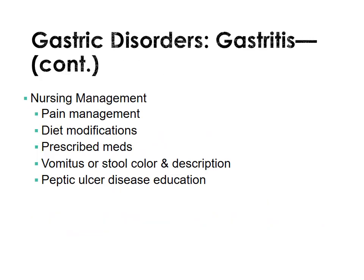Nursing management will be to manage the pain, education on diet modifications, and education on prescribed medications. PPIs would be the medications that they will get: Protonix, pantoprazole, Prevacid, Prilosec. Those are the drugs that they'll be given for this disease.